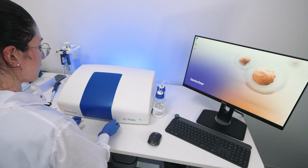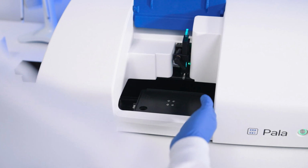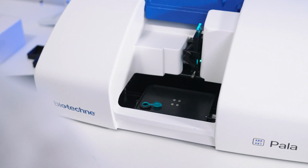First thing I'm going to do is turn on the instrument and open the lid so we can take a tour of the system. This is the stage. This is where we can place a micro-titer plate for single-cell dispensing, or we can use the bulk adapter to hold a microcentrifuge tube for bulk cell sorting.